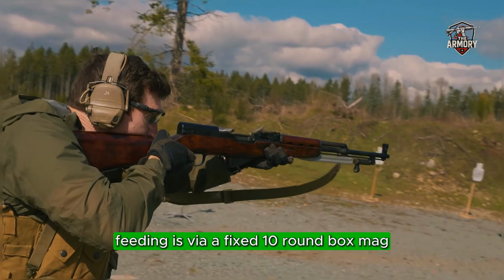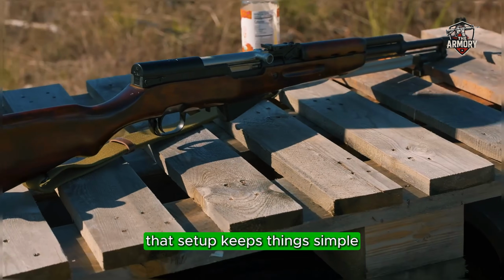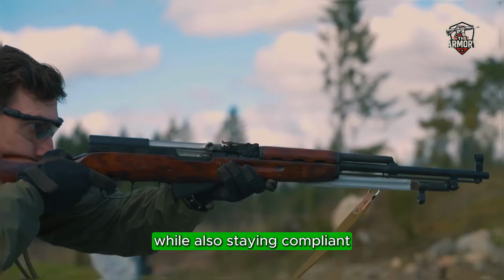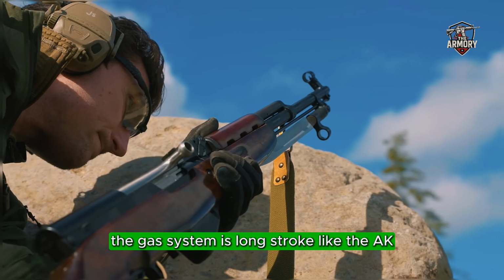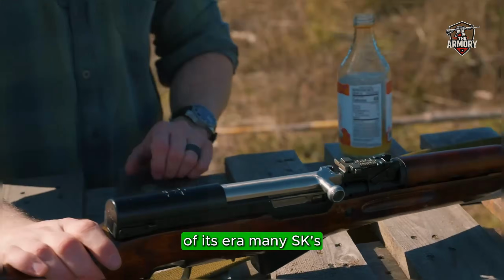Feeding is via a fixed 10-round box mag, topped off with stripper clips. That setup keeps things simple, while also staying compliant in areas with mag restrictions. The gas system is long-stroke, like the AK, making it one of the most dependable semi-autos of its era.